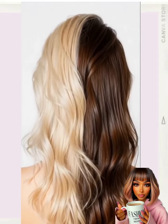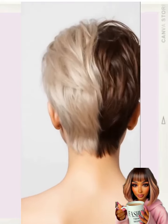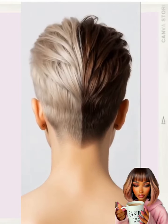And then we have a two-tone hair color transformation. So this is actually AI. I thought that it was pretty interesting. She goes from long hair to this super cute pixie. And I love the way that this came out.